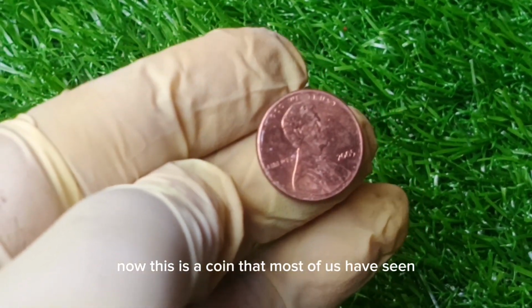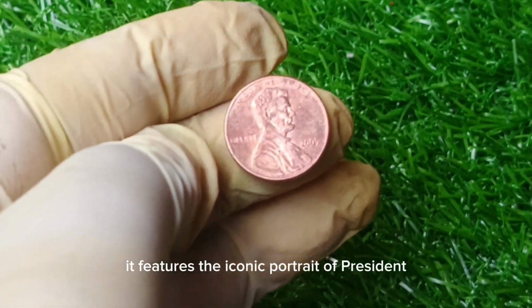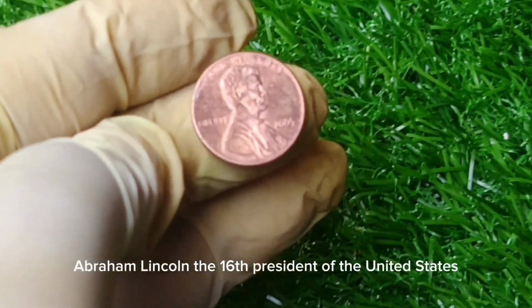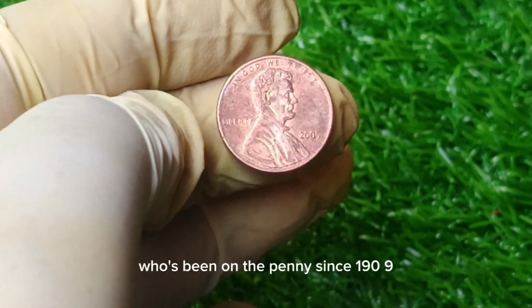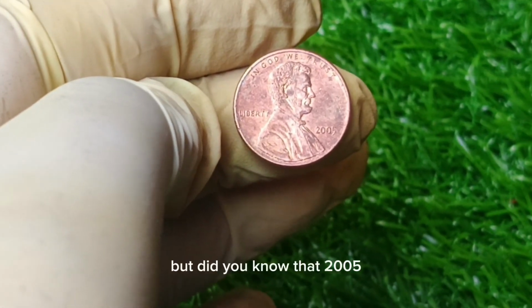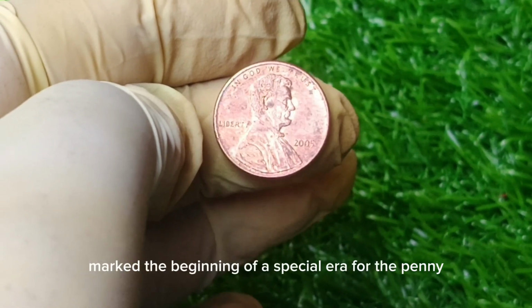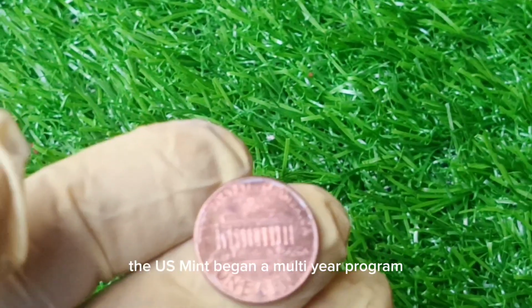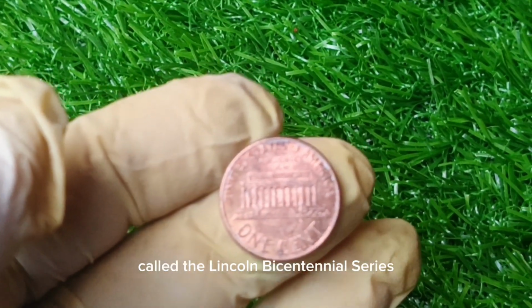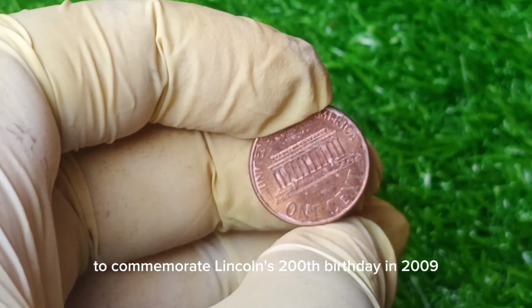Now, this is a coin that most of us have seen countless times. It features the iconic portrait of President Abraham Lincoln, the 16th President of the United States, who's been on the penny since 1909. But did you know that 2005 marked the beginning of a special era for the penny? That's right, in 2005, the U.S. Mint began a multi-year program called the Lincoln Bicentennial Series to commemorate Lincoln's 200th birthday in 2009.